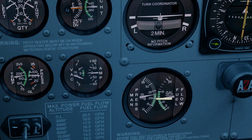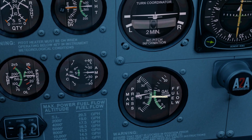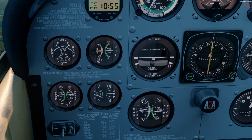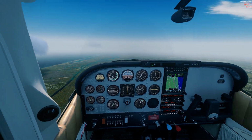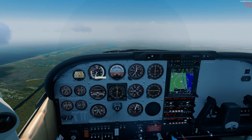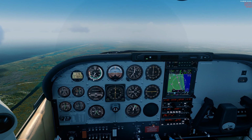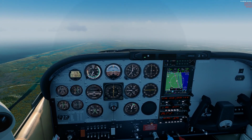I think I'll keep the manifold pressure up as high as I can. I think I'll try and keep it at 23, because I want to go as fast as possible. Not as fast as possible, but I want to have a decent cruise speed. We're doing 125. True airspeed of 145. Ground speed of 148.